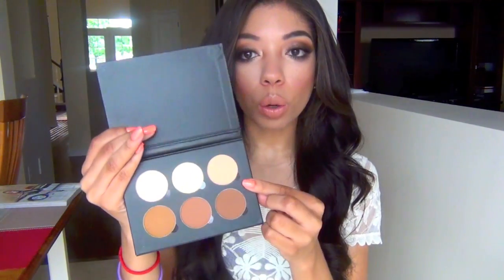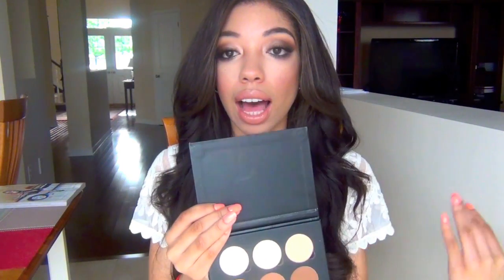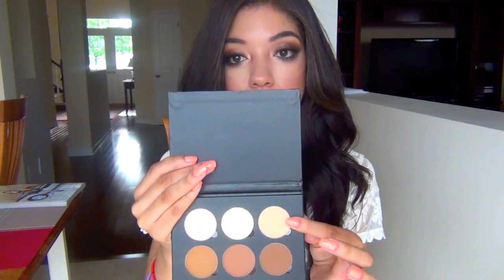So I hope it is kind of coming across on camera. And then Golden Peach, sometimes I mix Golden Peach with Banana, sometimes I mix it with Vanilla, or I just use it on its own because it also works as a color corrector. It's also really brightening. It's not too peach. It's actually really, really cool. I've never tried a powder like this, but it cancels out any redness under the eyes or greenness because it color corrects as well as brightens and highlights.